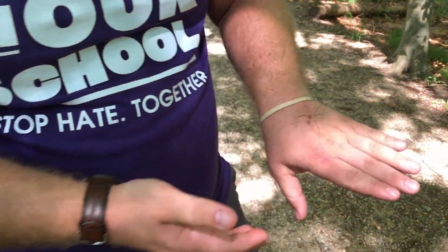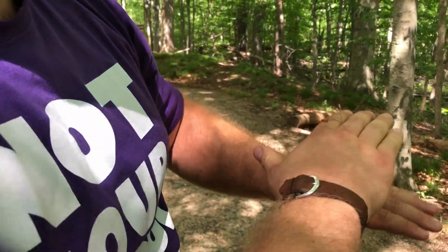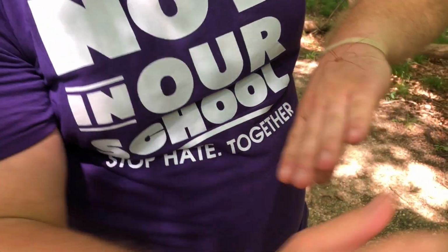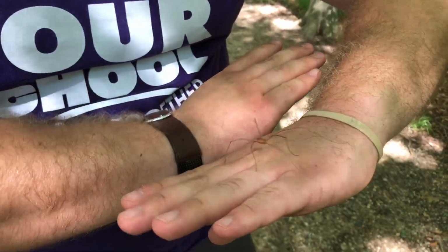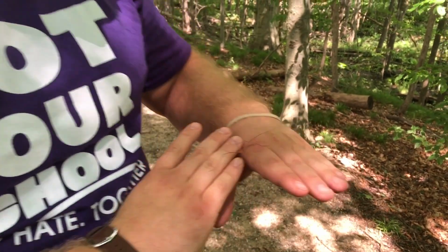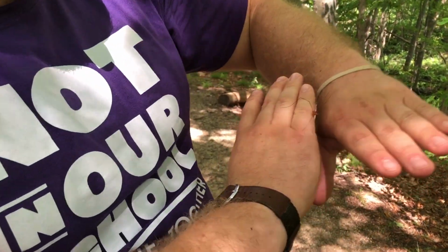So what I have here is a daddy long leg. And you're probably freaking out right now, seeing this on camera, like, Mr. Crawford, what are you doing with that spider on your hands? Well, it's not a spider. It is an arachnid, meaning that it has 8 legs. Scorpions are arachnids too. They have 8 legs.